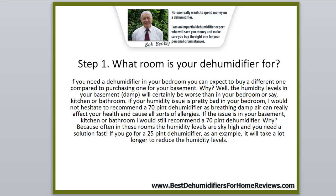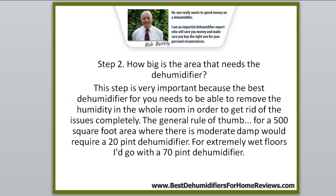Now, if your humidity issue is pretty bad in your bedroom, I would not hesitate to recommend a 70 pint dehumidifier to zap it out straight away, as breathing damp air can really affect your health and cause all sorts of allergies. You have to be so careful, especially if it's a child's room. Now, if the issue is in your basement and you don't sleep in there, kitchen or bathroom, I would actually still recommend a 70 pint dehumidifier. Why? Because often in these rooms the humidity levels are very sky high and you need a solution fast. So if you go for a 25 pint dehumidifier as an example, it will work, but it will take a lot longer to reduce the humidity levels.